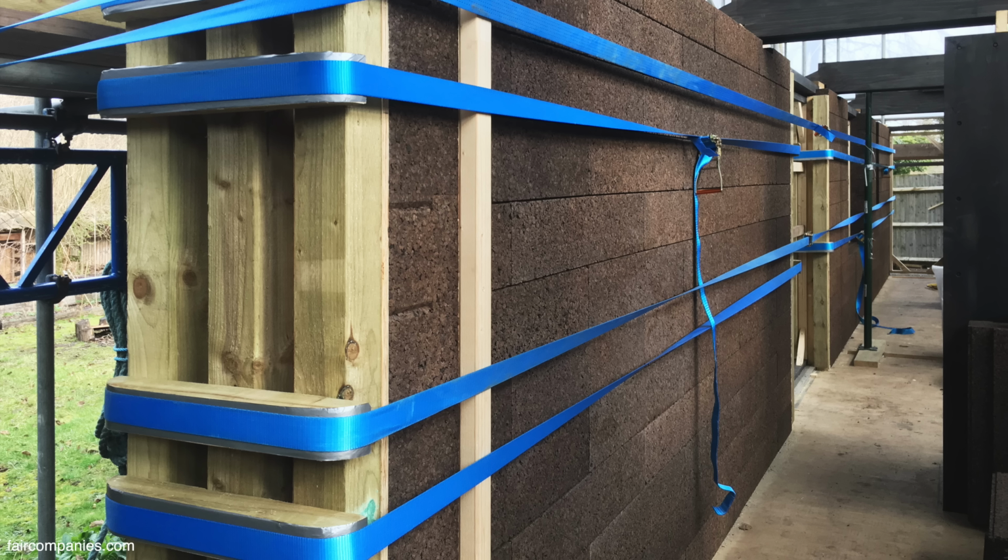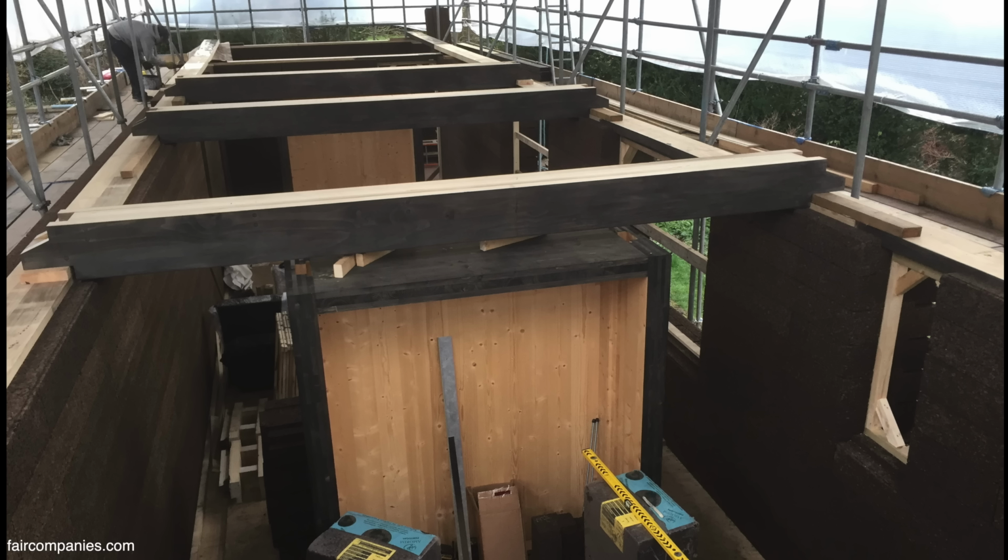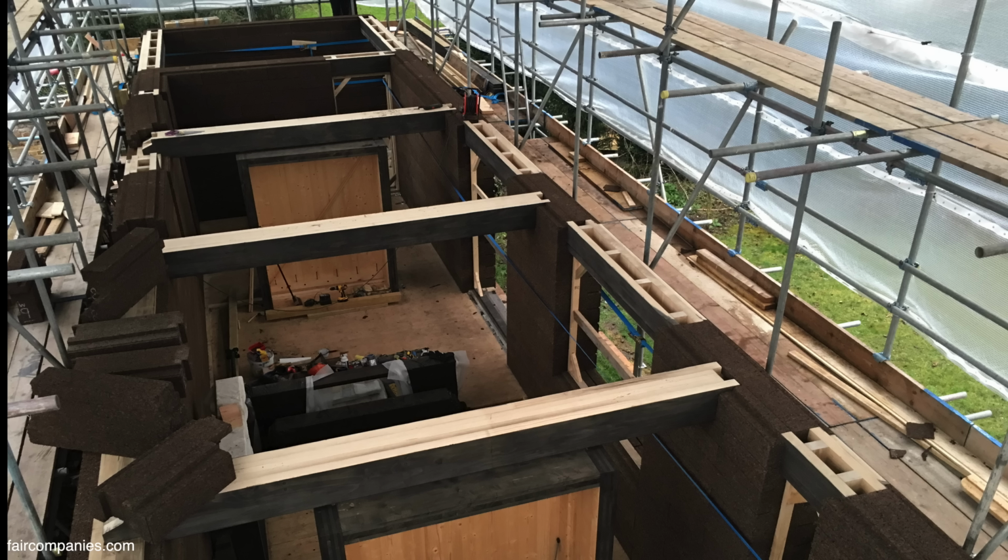And then obviously you need a bit more muscle and a bit more care when you're lifting in some of the larger timber elements that go in at eave level. So that was the aim, and it worked, so there we go.